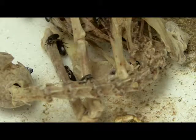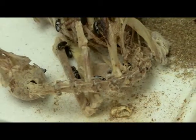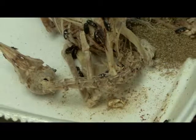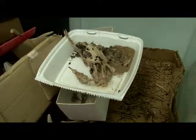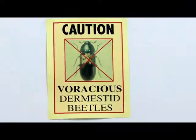What the beetles are doing, they're eating the dried flesh off the skeletons of whatever we have in here. In this case, it's a pigeon. So they'll be eating all the flesh off until there's nothing left. Then I'll remove this and freeze it so we have no living beetles escaping into the rest of the museum.